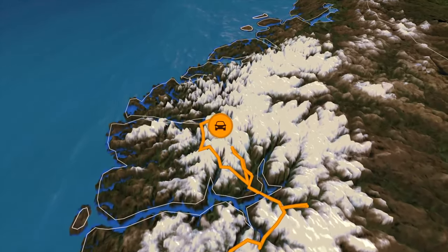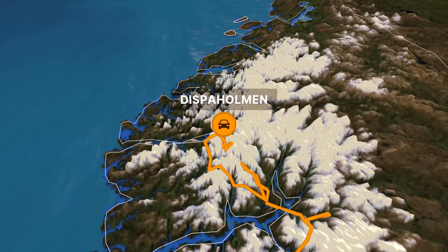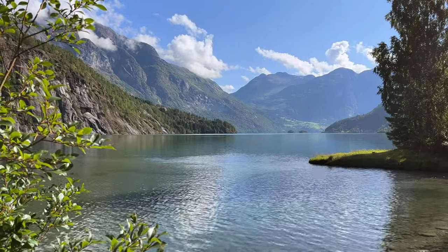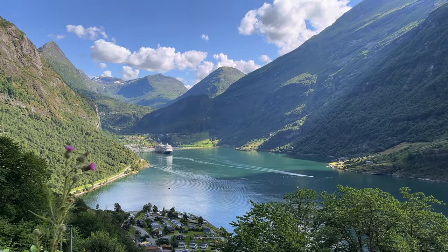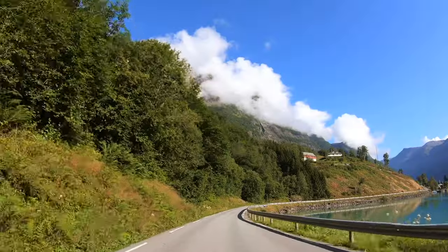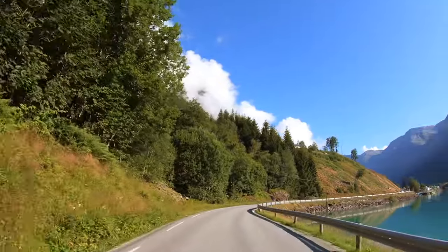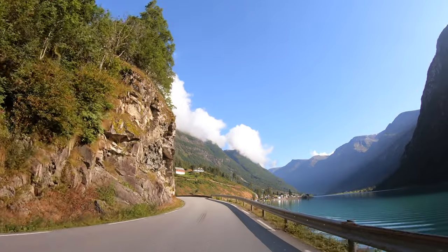I could not have wished for a better start into my day, but was eager to continue my journey. My destination for the day would be the most famous of all fjords, the fjord of fjords, the unrivaled Geirangerfjord. But to get there, it would still be a long drive. Keeping with my motto that the journey is the destination, I decided to take my time.